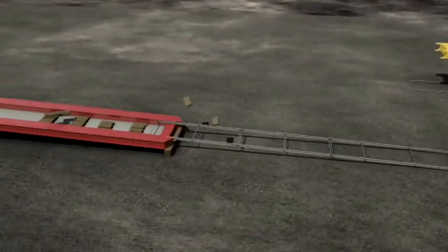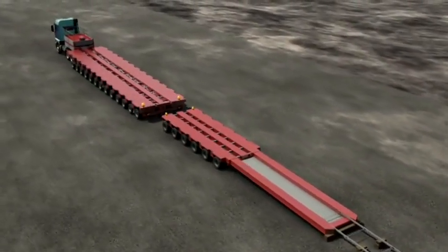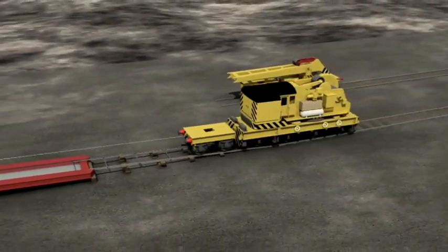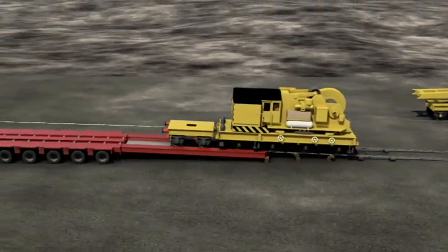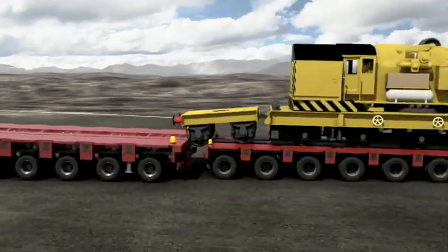First, they must build a ramp between the rails and the first trailer. Next, they'll reverse the second trailer up to the rear of the first. The team will then winch the heavy 82-ton rail crane engine all the way onto the far trailer. This will be risky. The smallest gap or misalignment could cause the engine to jam and bring the entire operation to a halt.